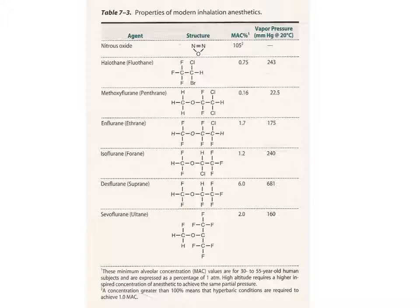Right. Well, and think about the volume of agent that you're using as well. You give a lot of nitrous. So compare the blood gas coefficient of desflurane, which you're only giving volume per volume like 6%, as opposed to nitrous, whose MAC is 105. So you're just giving a lot of nitrous, and so a lot of gas diffuses into these other spaces, like the bowel and the ear. Right, and it does happen before your eyes when you use it. So yeah, it's kind of neat because nobody does it anymore, so you won't see it.